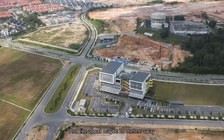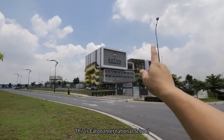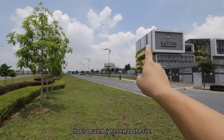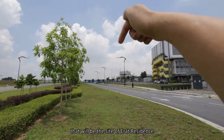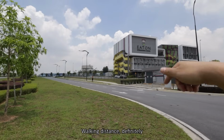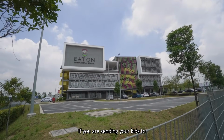And like about maybe 20 meters away, this is Eton International School that is located right next to the site. So the one with the blue billboard, that will be the site of Erat residents. Walking distance, definitely you can reach already, provided if you are sending your kids to this school lah.